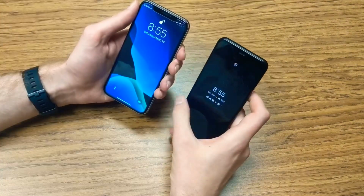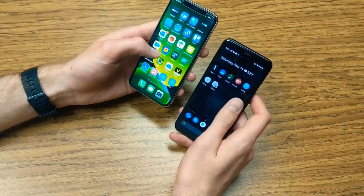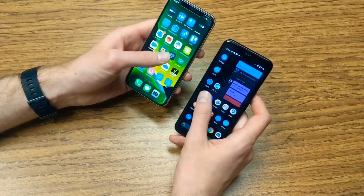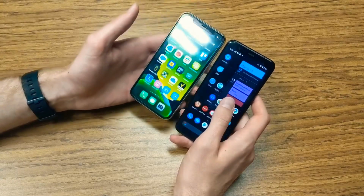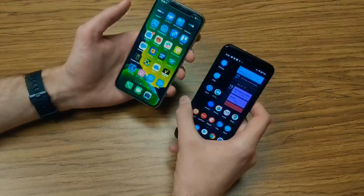Google. I wouldn't worry too much about the water resistance on this. I wouldn't go swimming with either of these phones, but you can use it in the shower if that's your thing, or get it wet, take it for a run in the rain. That's fine, it'll survive.